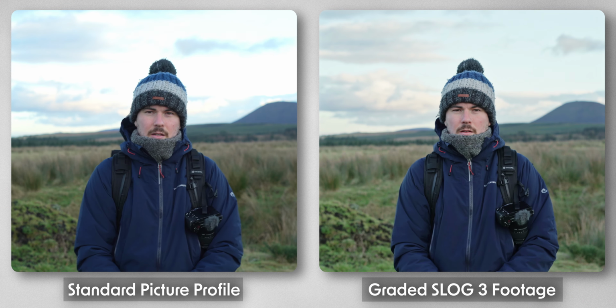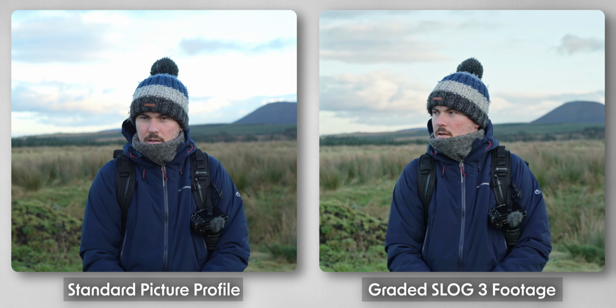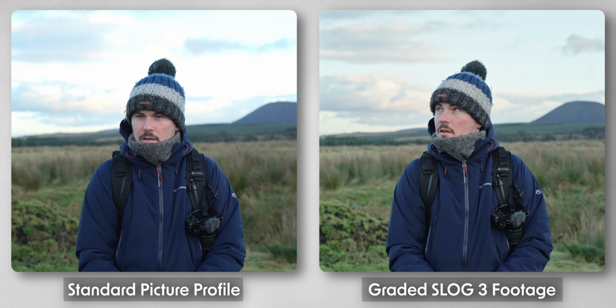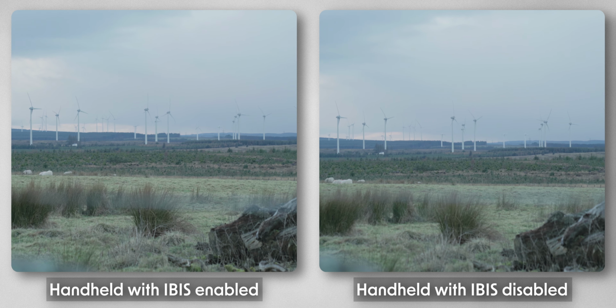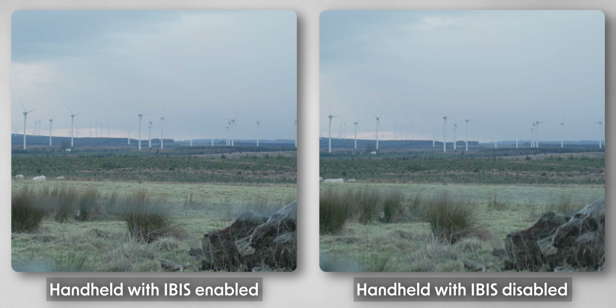Alternatively, the standard picture profile on this camera gives some really nice colors in my opinion without the need for color grading, which means that it's great for vlogging or if you're shooting something that you need to turn around quite quickly. It also has 5-axis in-body image stabilization, which makes it easy to get stable handheld videos and photos.